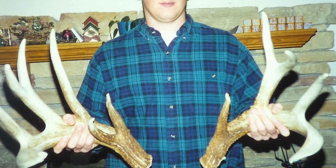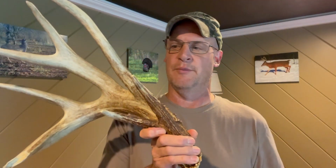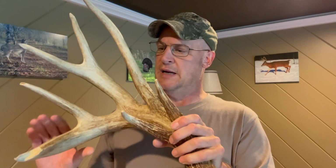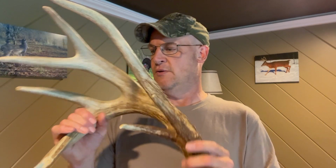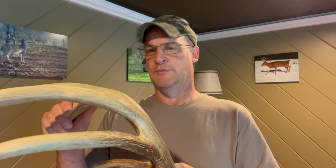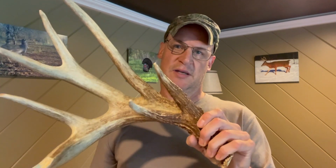I did see the deer bow hunting once, and I also saw him glassing in the summertime. He was with a bachelor group in a bean field. But to the best of my knowledge, this deer got hit by a car. So I'm still happy to have this shed, obviously, but this is my biggest shed ever.